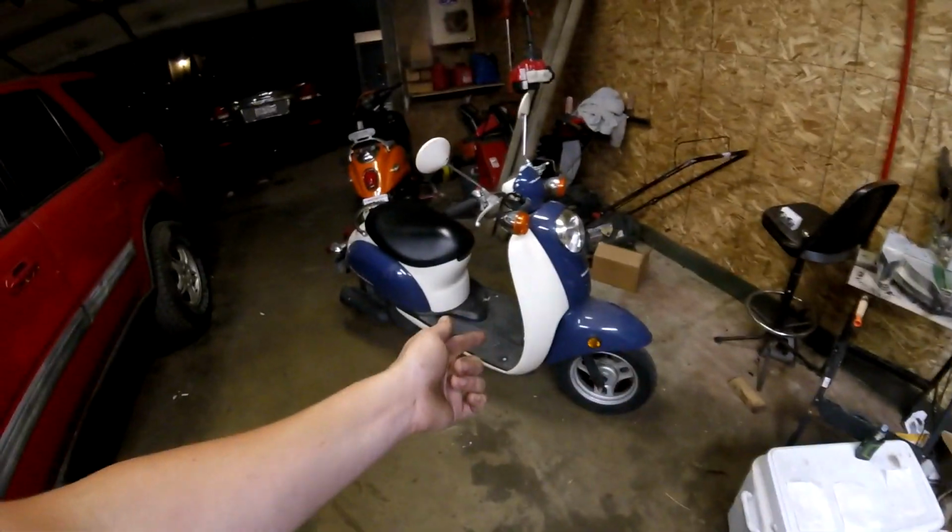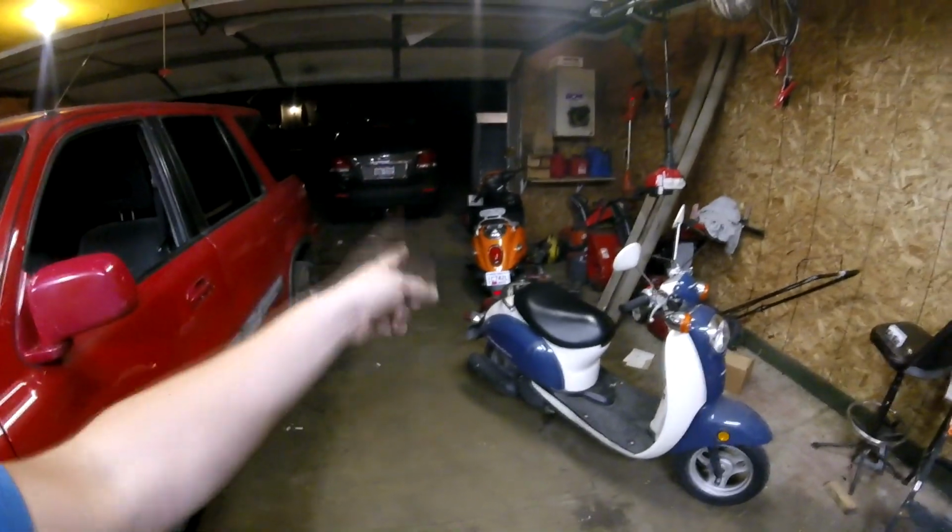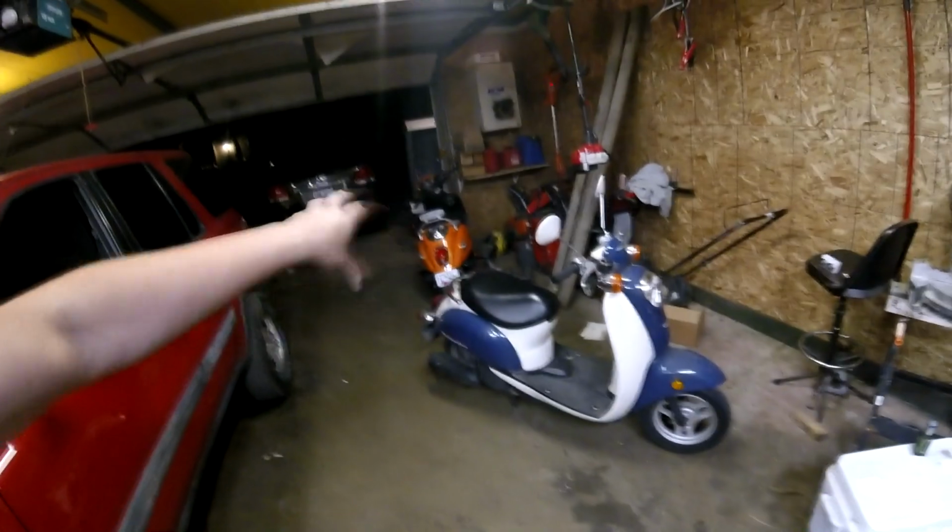We also picked up these scooters. This Honda Metropolitan we picked up for 250 bucks, and that Raketa, a GY6 150 scooter, we picked up for 150. We're going to sell both of these and probably get like $1,000 for both, or somewhere around there is what I've estimated.